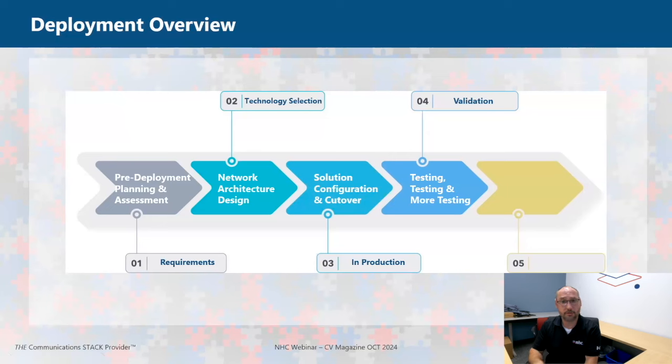We've got to validate the service. We've got to make sure that any critical applications, anything the customer uses, we test all of that and make sure it's working.